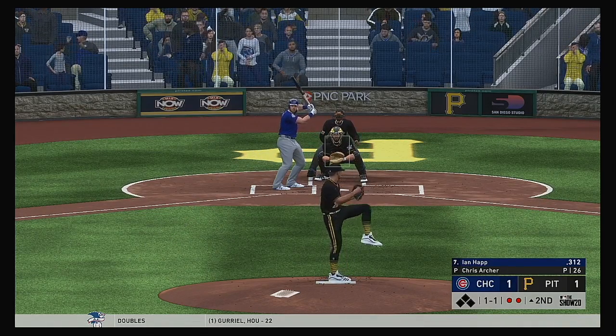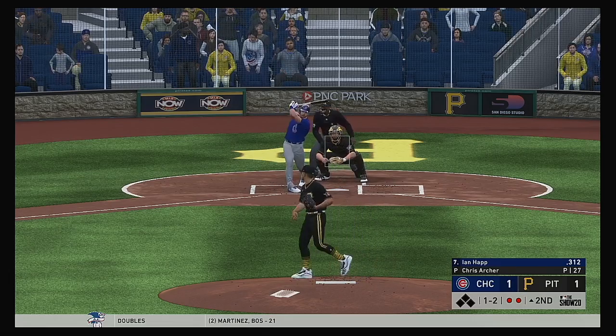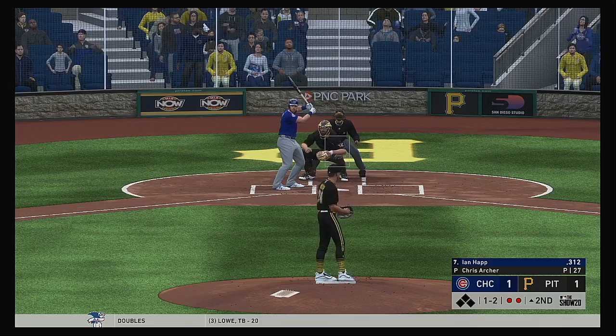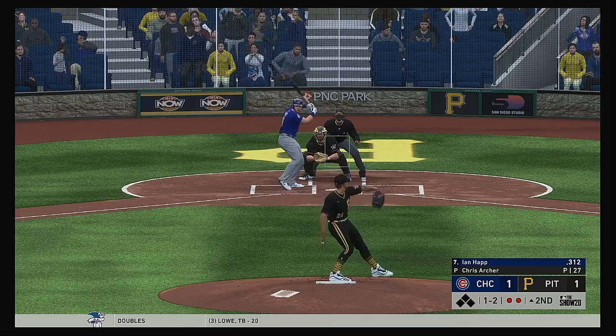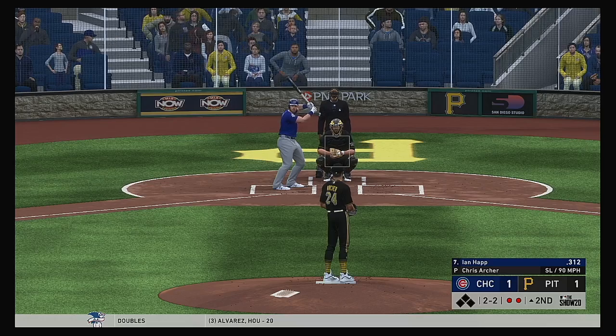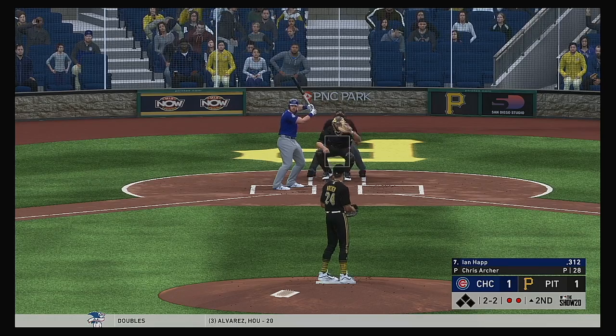At the plate, Ian Happ. Ball and two strikes, the count now with the bases empty and two away. Threw that fastball right by him. He had no chance to get the barrel to that one. And he lays off it to even the count 2-2.